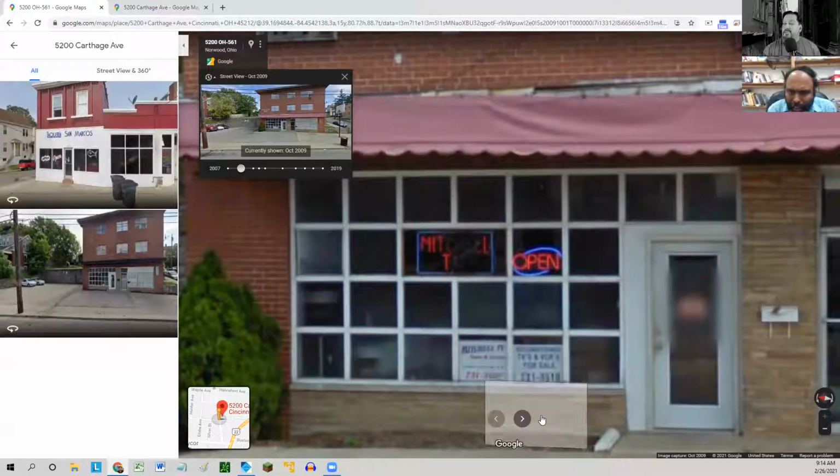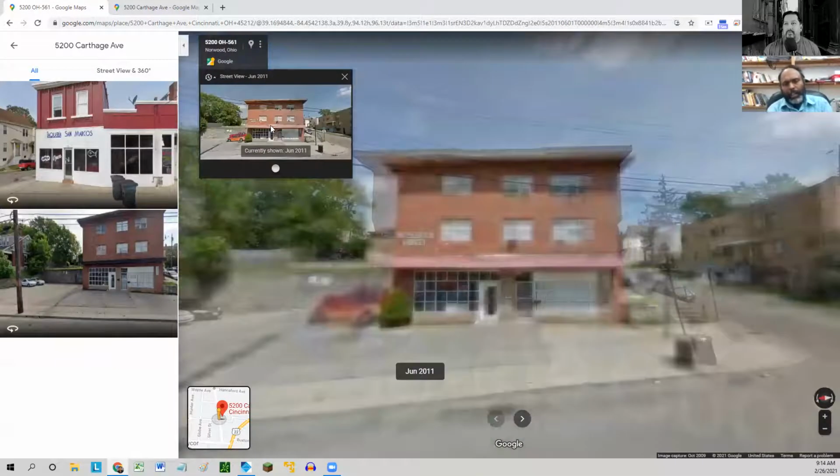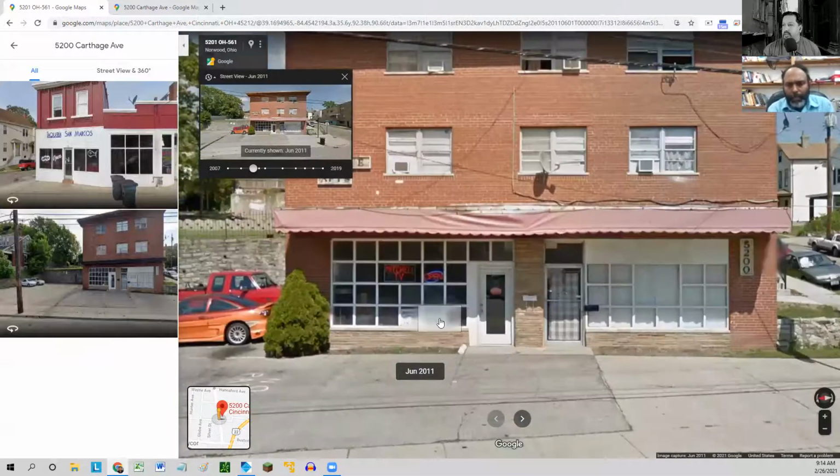TVs and VCRs for sale. So it looks like Mitchell's TVs. Yeah, it used to be a TV repair shop. Maybe he moved to this side, I don't know. Yeah, where the tanning shop is. And he was there again in 2011.